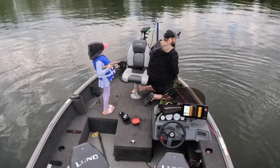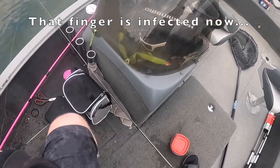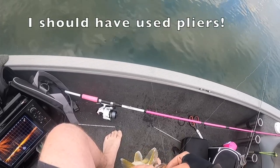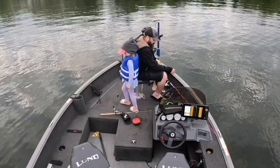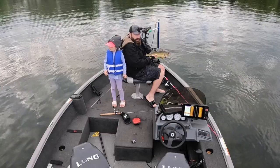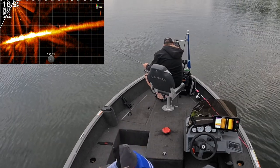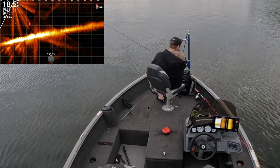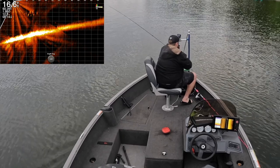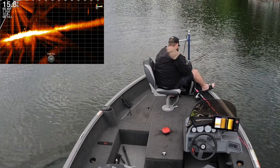That's our fourth walleye. Ouch, he bit me. Only because I stuck my fingers in his mouth. All right, Maci, there's a boat right there, so we're not gonna show it off to the camera too much. But there we go. There's our fourth walleye. All right, Maci, we got one more big fish that we're going for. Then we're done.